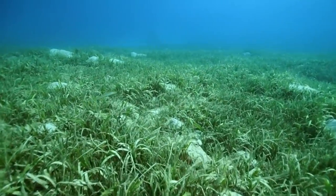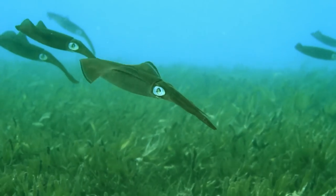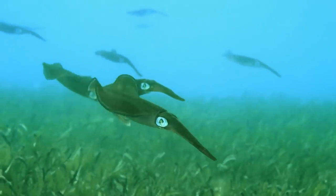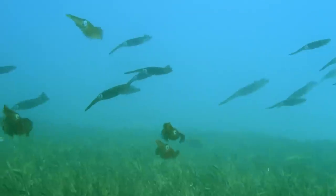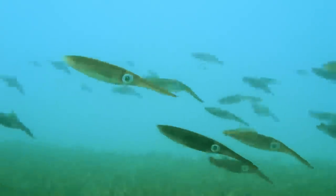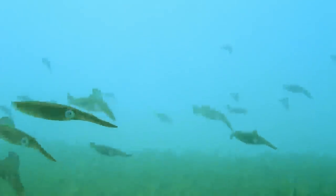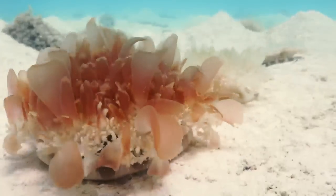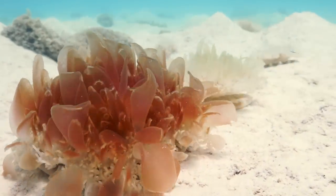A seagrass bed not far from the coral reef. The wealth of species living here is not instantly apparent. Certainly, few species are as bold as these squid. This jellyfish appears to be upside down, but it's all part of its plant-like disguise.